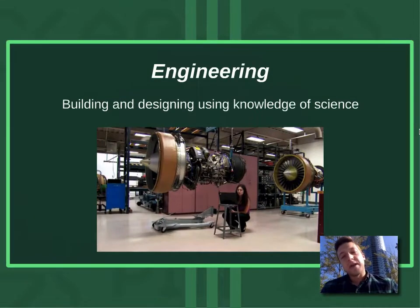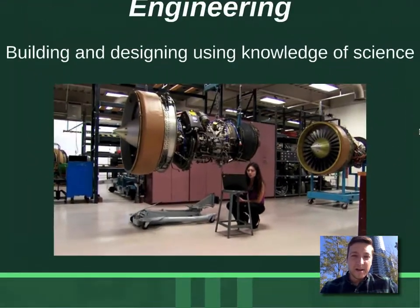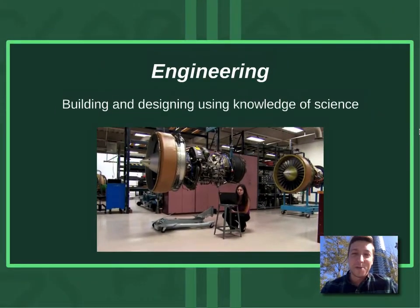What is engineering? Engineering is when you build and design using your knowledge of science. So right here is an airplane engine. It doesn't have to be an engine that you're building with engineering. Basically any tool that you build, any technology that you make is built using engineering.